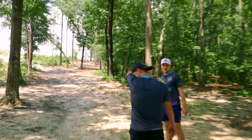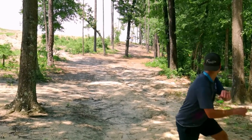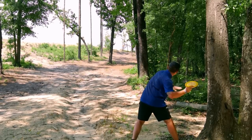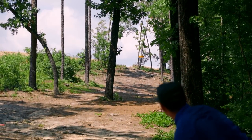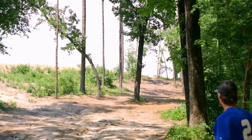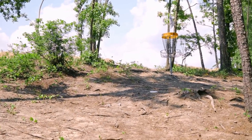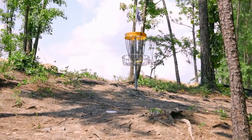Wow, really good roll. That's harder than I thought it would be to pivot on sand. Holy cow. Yeah, you did it perfectly. Good shot, Hunter. Thank you. Dang. Good putt.